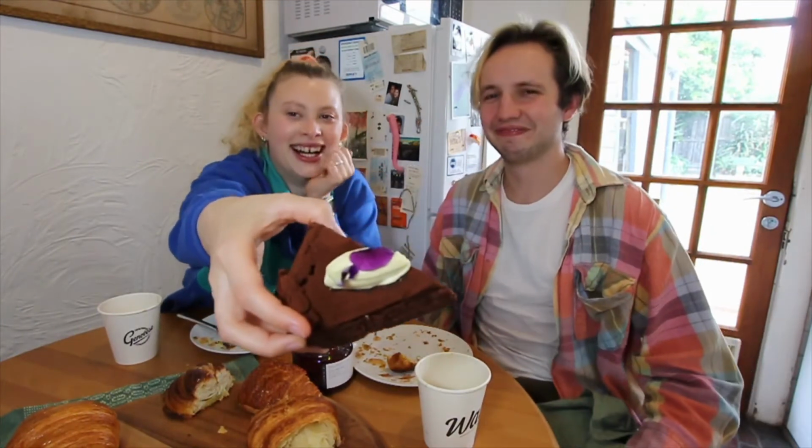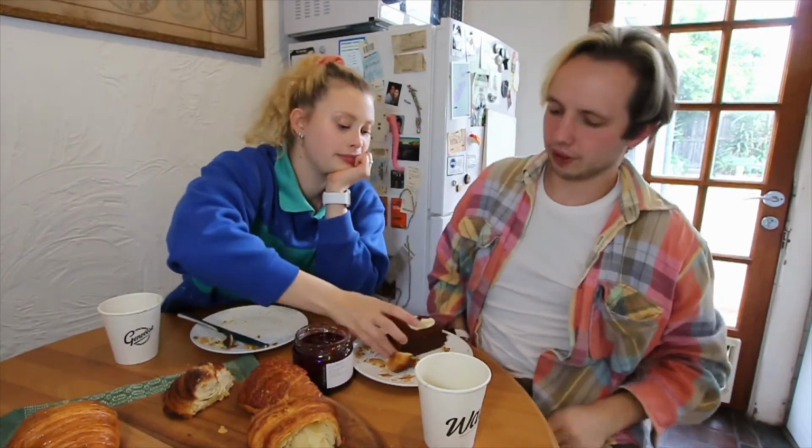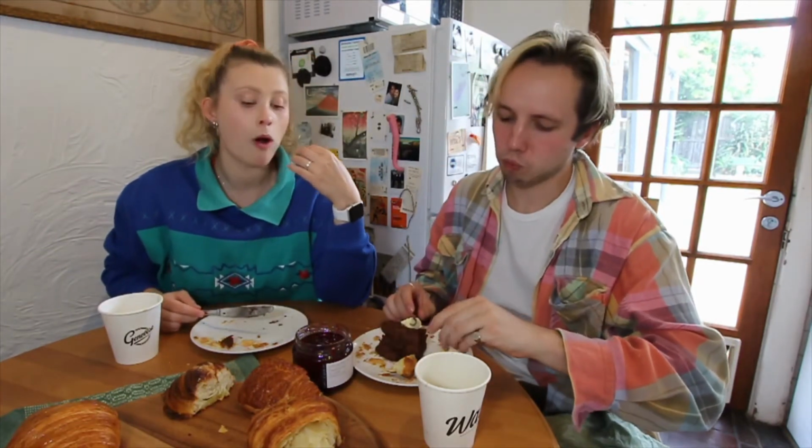The other item we got is this cake. Never seen anyone hold cake like that. Chocolate cake. It's flourless. So gluten-free. Chantilly cream. Oh wow. Oh my god. That's very soft. That's really nice. Very soft and melty and chocolatey. That's a good cake. I'm gonna rate that an 8 out of 10. 8.5 out of 10.